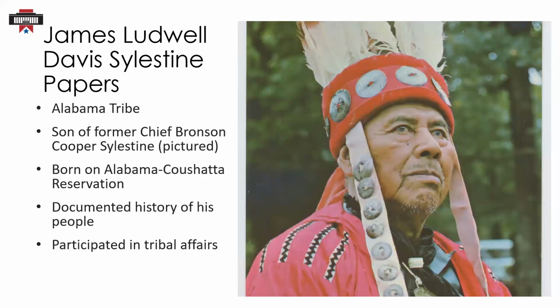Another example of an archival collection relevant to Native American history research are the files and writings of James Celestine. These records consist of such documents as correspondence, mostly between Celestine and various state and federal officials and agencies, bylaws and charter of the Alabama Coushatta tribes, minutes of council meetings, maps and sketches of the reservation, transcripts of deeds, church records and census rolls, and audio recordings.